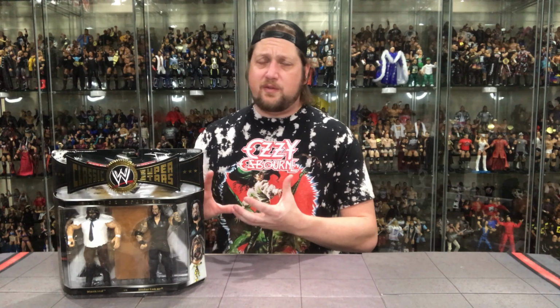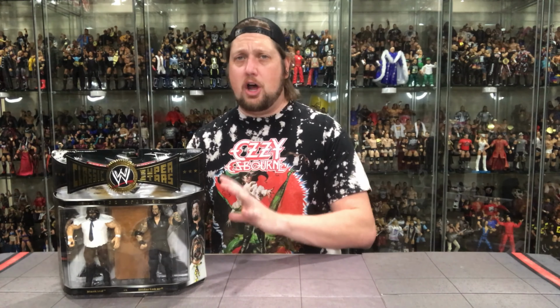So Mankind and the Undertaker, one of the best feuds of all time in the WWE, WWF. I don't care what I say about this pack being a 2-pack I didn't really want. The Hell in the Cell match between these two, the feuds between these two, legendary. It's definitely a classic feud, so it does fit with what they originally wanted the set to be. It's not just tag teams, it's legendary feuds. This is one that is an all-time classic feud, so it does belong in this set.